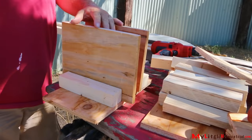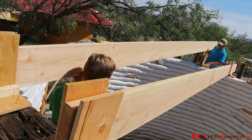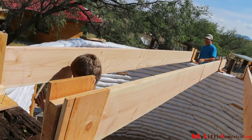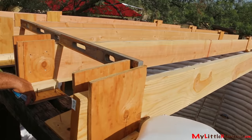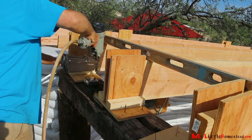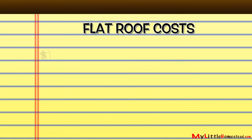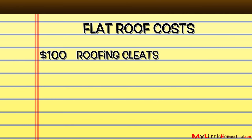Our jig that we're going to use, the joists will run in this direction here for the rafters on the roof, for that flat roof. And then we can adjust them up and down and then cleat them in on both sides. And then when the bags lean up against them, that'll give it lateral strength this way. And then these get all pinned into the top of the bag. The lumber cost for the cleats is $100.